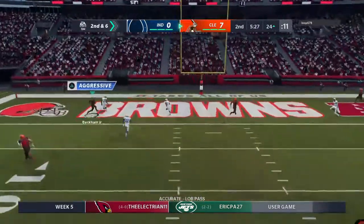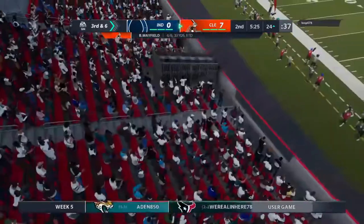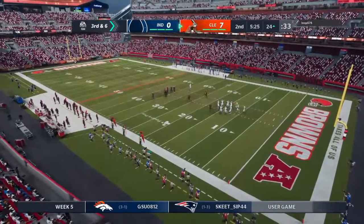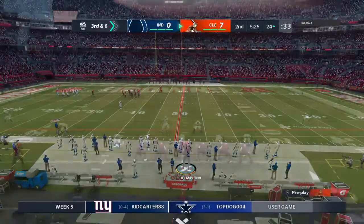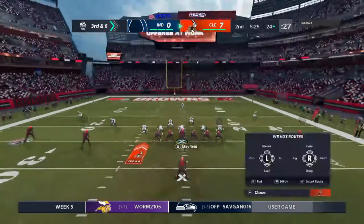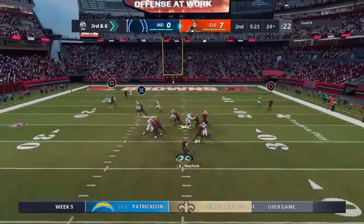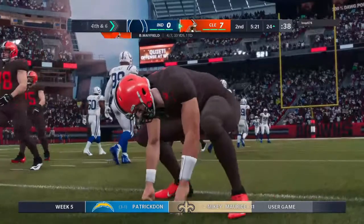Play action now. Here's Mayfield going for it all. Oh, he almost had it for the pick. A great chance there for the interception in the end zone. Instead, 3rd down and 6 yards to go. Mayfield to throw it. The Colts D sticking to their assignments, and that brings up 4th.